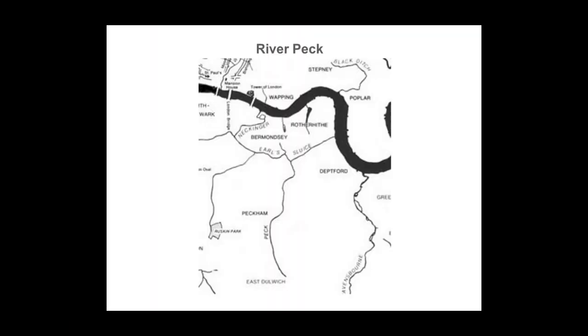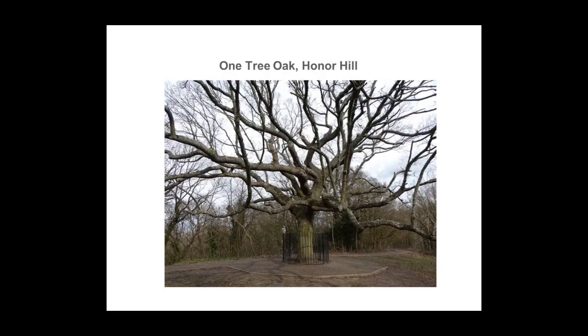I suspect not that many, because the poor thing really is mainly a sewer today, but the reason is because it rises in the equivalent of the Highgate Heights south of the river, really quite steep hills. This next map shows the Peck joining Earl's Sluice, which is really a built drain, and that's flowing into the Thames at Surrey Dock. But I'm going back to where it rises, and it's fed by 3 springs, the highest one at One Oak Tree.